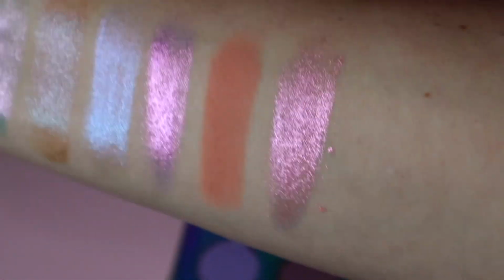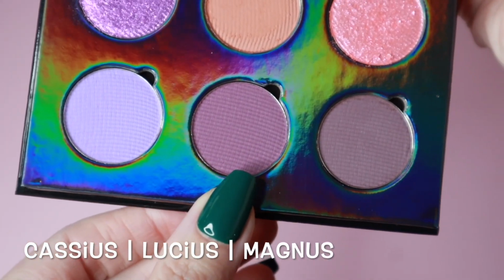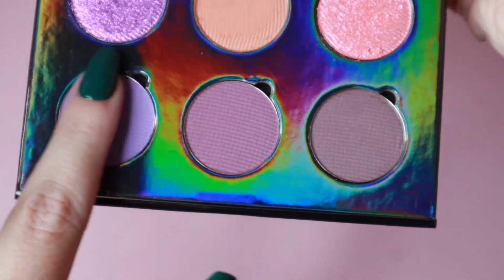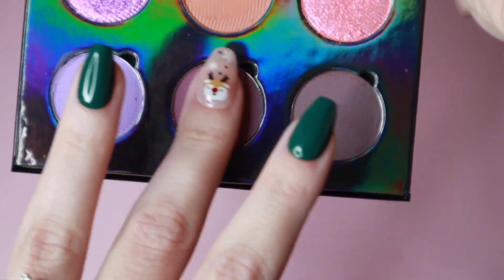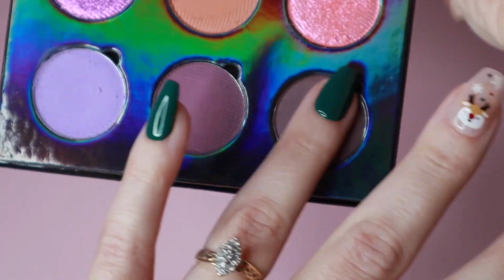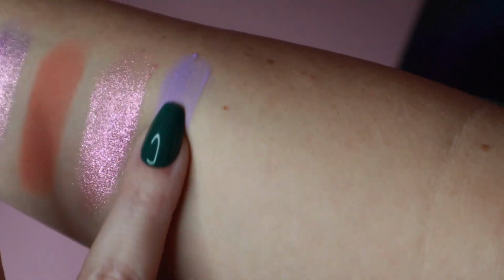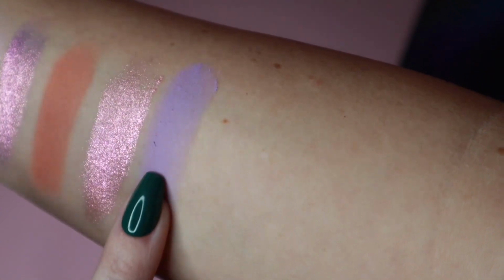Look at these shades. Then we have Cassius, Lucius, and Magnus. There again, I might be pronouncing those wrong, so I will be popping the names up on the screen so you can see them. Let me pick up a little bit more of that shade. There we go.